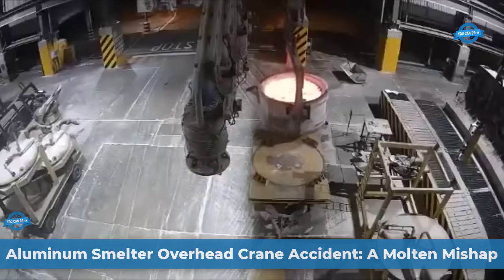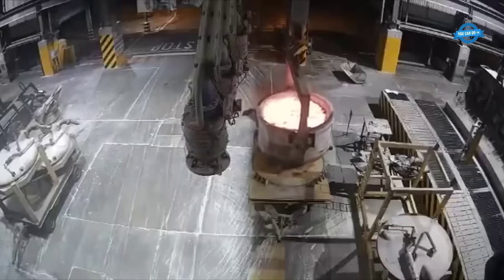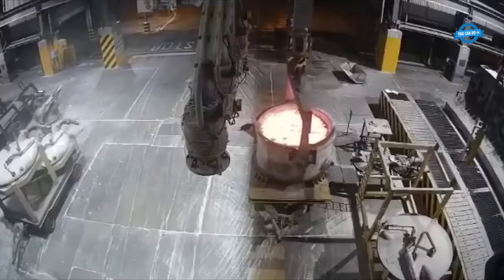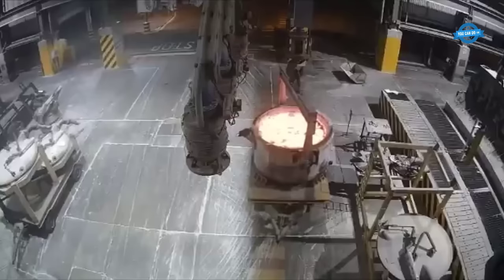Aluminum smelter overhead crane accident. A molten mishap in the realm of aluminum smelting: even routine tasks can turn perilous if safety precautions are ignored. One such incident occurred during an operation involving an overhead crane.